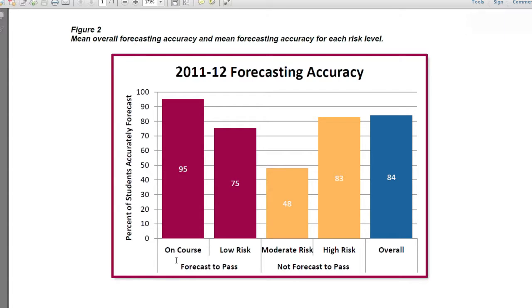So on-course students are consistently passing Galileo assessments, and as you can see, they also consistently pass the statewide assessment. High-risk students are consistently failing Galileo assessments, and here most of them do in fact fail the statewide assessment. And again, here you see more evidence of the efficacy of those interventions.